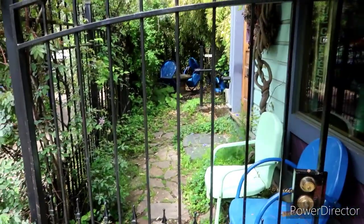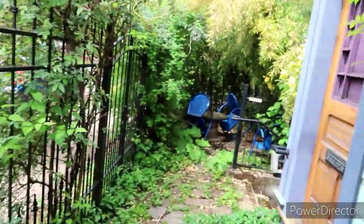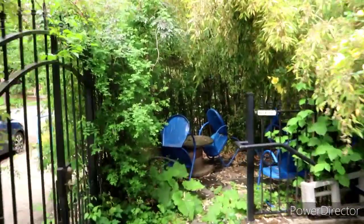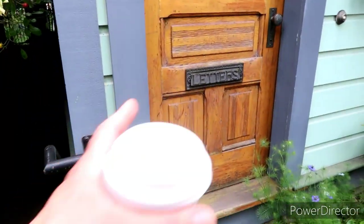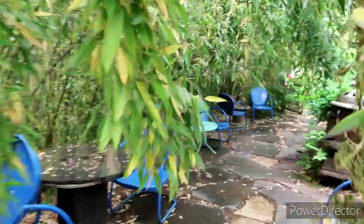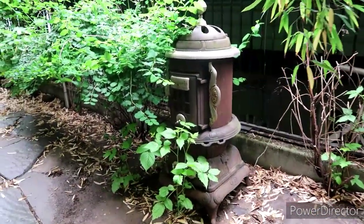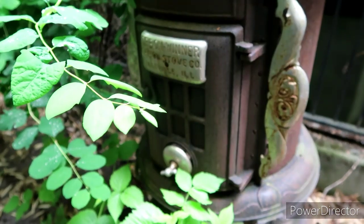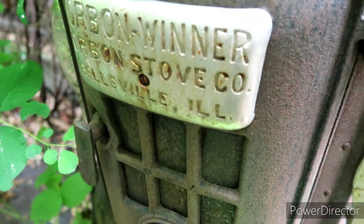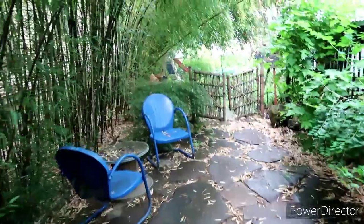And they've even got this really nice little outdoor seating area here, which we're going to maneuver our way through. I wanted to show you guys how cool it is back in here. Wow, look at this, the old mailbox store there. Oh wow, this is neat. Wow, look at this bamboo. Oh, this is very cool back in here. And they've got this little old stove back here too. Wow, the Orban Stove Company, Belleville, Illinois. And I just love the ambiance back here. It's so peaceful.